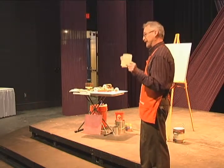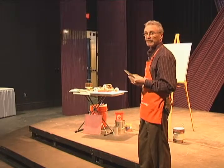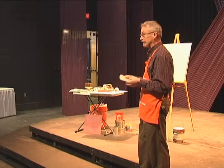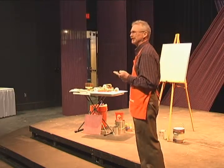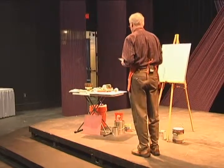Well, there's been some advances. That's the main thing I want to talk about at the beginning. There's been some advances in paint that increase the odds that you're going to like the colors that you select and that the project is going to take less effort. So that's going to be our theme to start with.